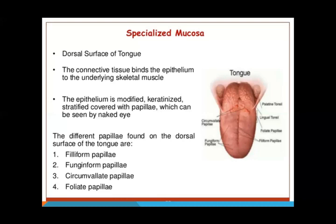The different papillae found on the dorsal surface of the tongue are the filiform papilla, fungiform papilla, circumvallate papilla, and foliate papilla. Four different types of papillae are present.